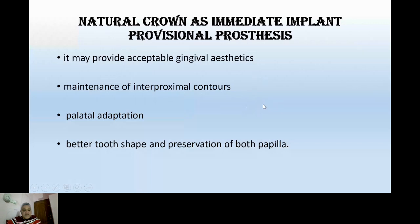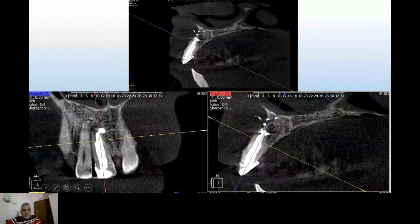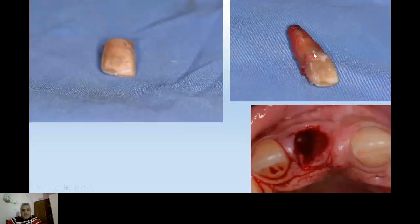So you can see this case. This is the tooth that I want to extract. As I said, this is a chronic infection in this case, repeated many times for RCT, and also apicoectomy, and there is still infection. So the decision was to extract it. Okay, so after extraction of this tooth, we cut the crown and use the crown, sorry, as a provisional crown, like this.